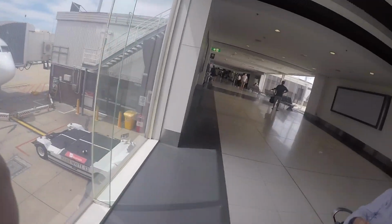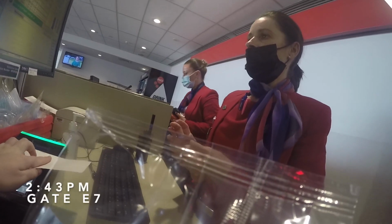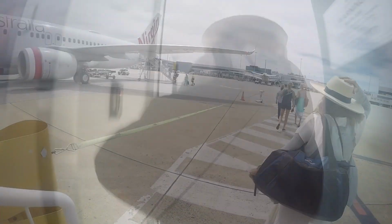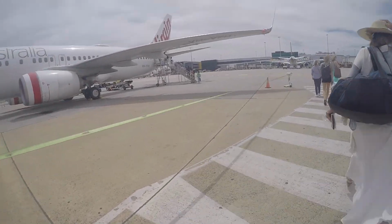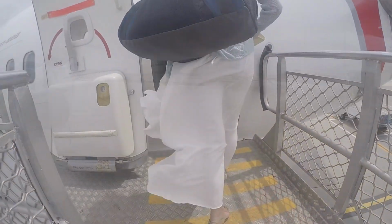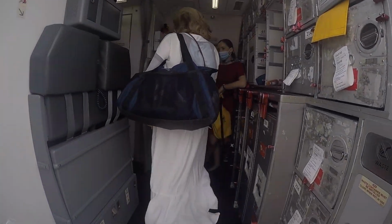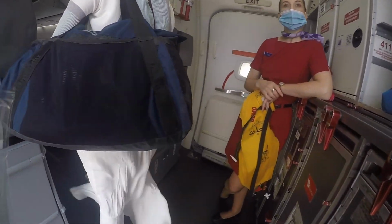After watching the ground crew load my bag, the boarding announcement was made. Today we boarded using gate Echo 7. Today, I was seated in seat 19A.